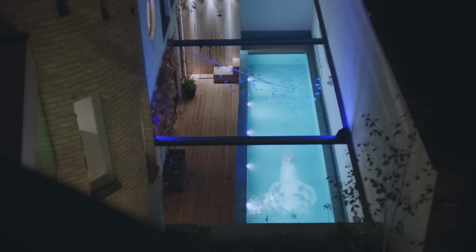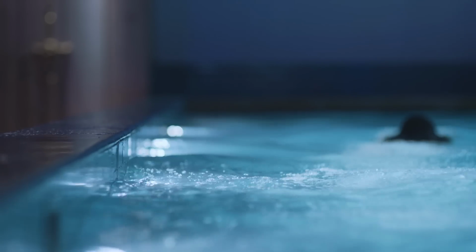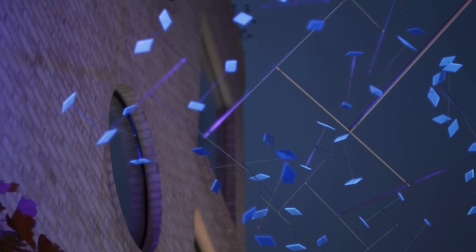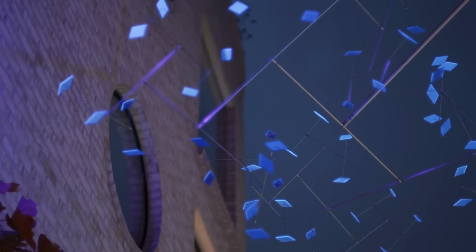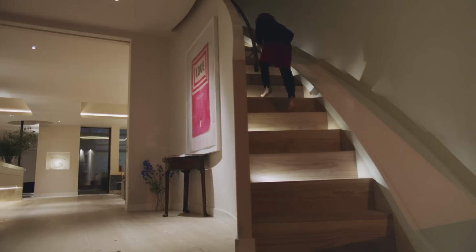When you start off as an architect, you want to leave your mark, and you want to make people live the way you think they should live, and you want to design it the way you think it should be designed. But then, actually, the really important thing is, and this probably relates to how I live and this house as well, it's very important that it then becomes theirs.